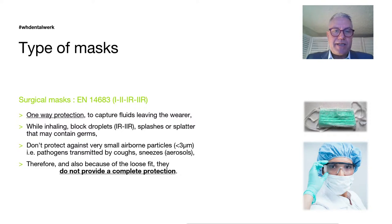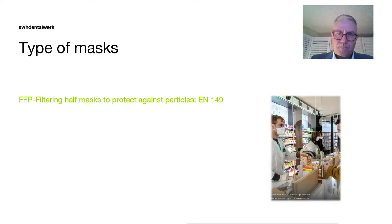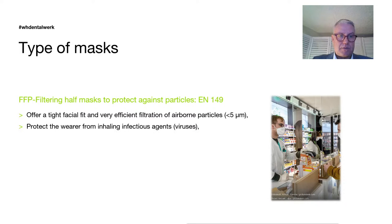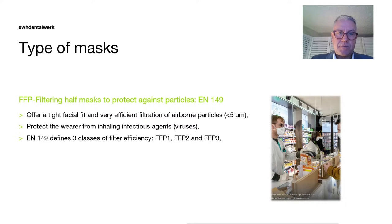So back to my question to the dental assistants, 60-70% of their practices, doctors moved from surgical masks, for these very good reasons, to FFP masks. FFP concerns the European standards, and they offer a very nice facial tightness, and they will filter bigger particles. So that protects both the wearer and the patient from inhaling infectious agents.